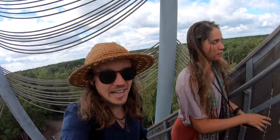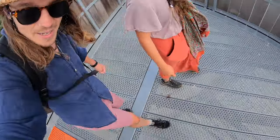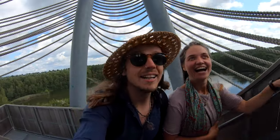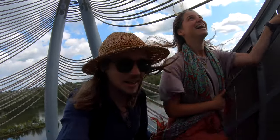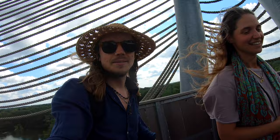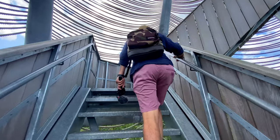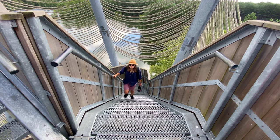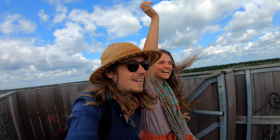Okay, so I actually really don't like heights. And the floor is actually semi see-through. So yeah, it's not the coolest for me, but I'm gonna persevere anyway, get to the top. You're so brave. And it's so windy as well. Oh my God, yeah, it is. Oh, hey. Oh my God. Up and up and up. Made it to the top. Okay. Oh, wow. Yeah.